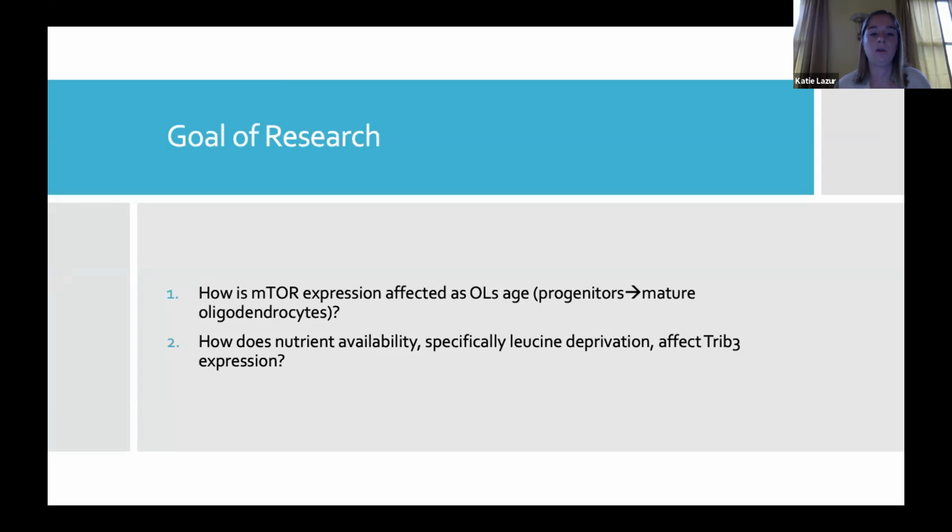So the two main goals of my research were to analyze gene expression in oligodendrocytes as a function of age and as a function of nutrient deprivation. And in particular, I looked at how mTOR expression is affected as the oligodendrocytes age from progenitors to mature oligodendrocytes. And I looked at how leucine deprivation affects TRIB3 expression.